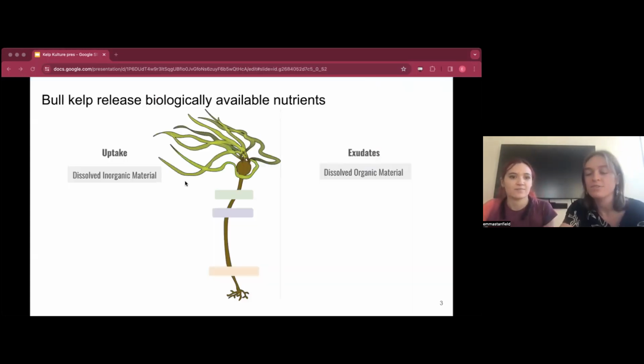Yeah. So to zoom in on that a little bit more, like Max said, kelp release biologically available nutrients, and they're taking up and releasing nutrients at really impressive rates. So these are huge organisms, and we can track the nutrient stoichiometry within kelp blades and also in the surrounding seawater, to have a metric for tracking the health of different kelp populations.